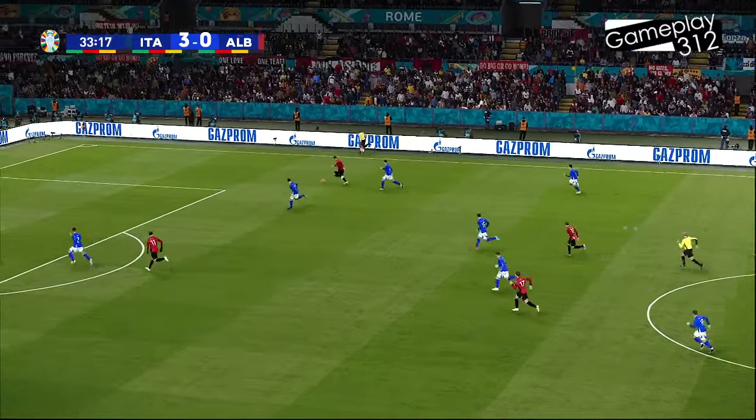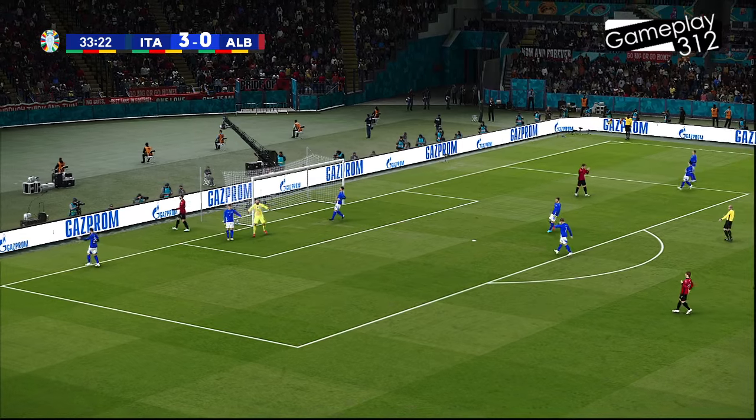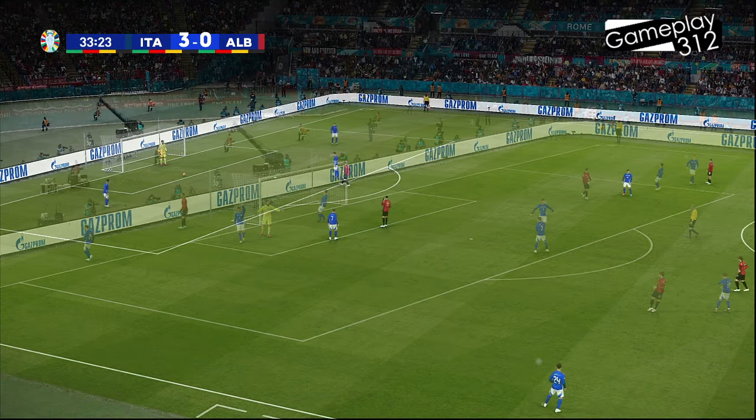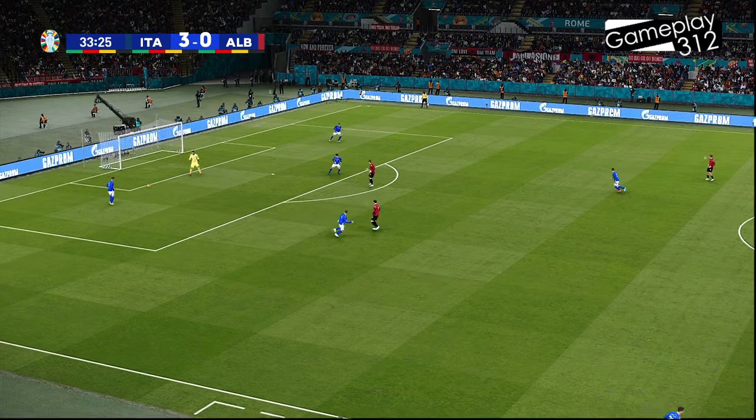Gets away from his opponent. Played into the middle. It's a great gallop down the right-hand side. That a foul? Yes, the referee's given it. And he has shown him a yellow card.